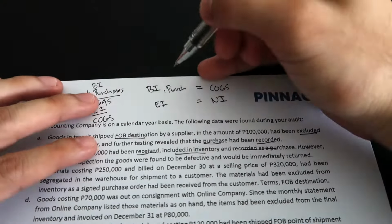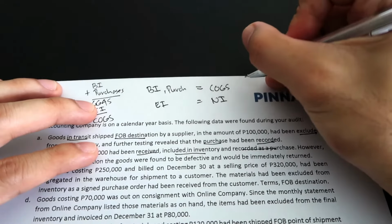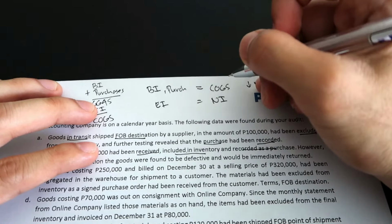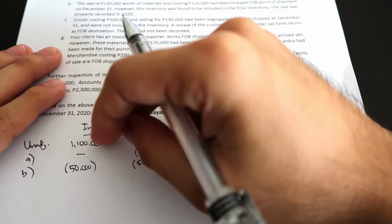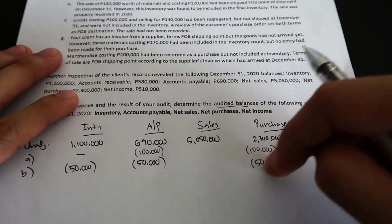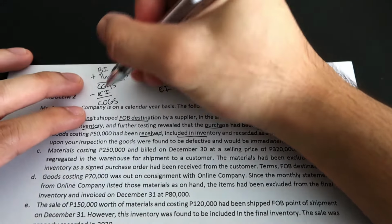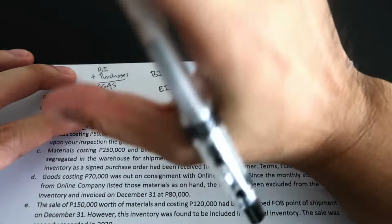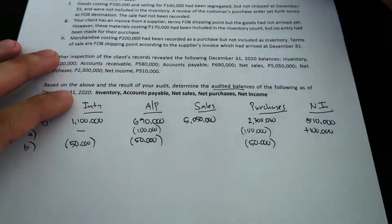Okay, so let's recap. So, yung beginning inventory and purchases, directly related to cost of goods sold. Therefore, pag tumaas yan, bababa naman yung net income mo, right? While yung ending inventory, pag tumaas, tataas yung net income mo. Okay? So, in this case, since overstated yung inventory mo, overstated yung net income. May adjustment tayo na minus 50,000 to your net income. But then, overstated din yung purchases mo, right? So, in that case, yung purchases mo here, overstated, and overstated yung ending inventory mo. Therefore, the net effect to your cost of goods sold is 0. Got it? So, nag-offset lang sila. Therefore, adjustment mo to your net income is also 0. No adjustment to your net income. Got it?